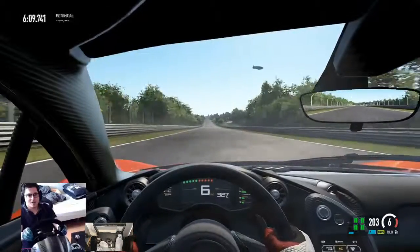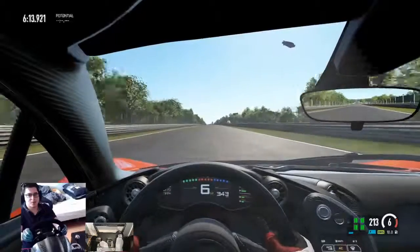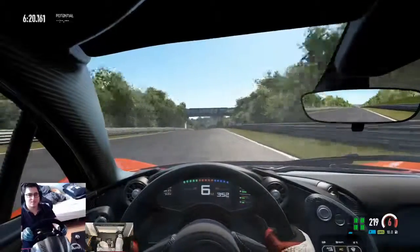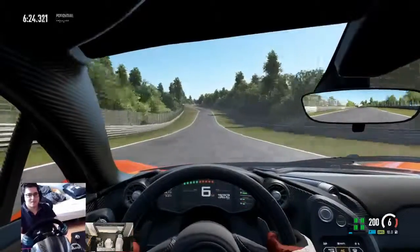McLaren P1 906 brake horsepower as we reach 210 miles an hour, 215 now. Can we reach 217? Yes we can. We've got 217, 218, 219. And that's all we have.